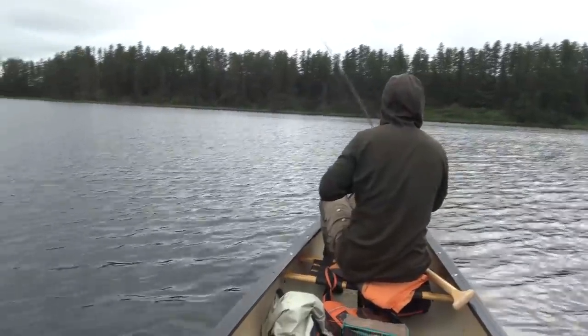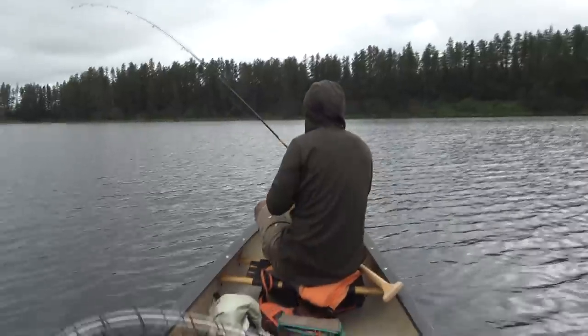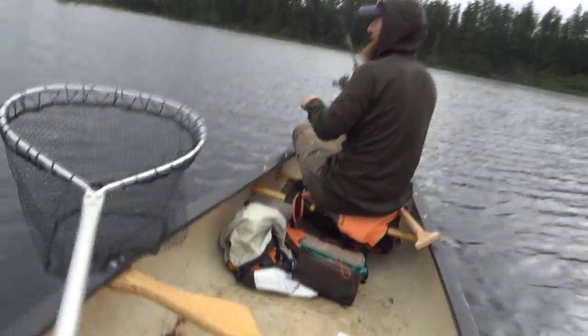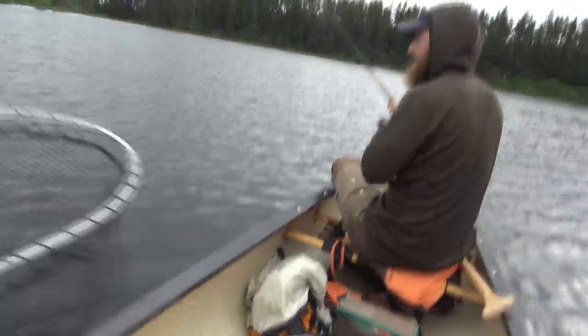The drift through the middle is paying off. Gotta grab that net. Got a fish on. Finally, we were just about to give up. This was the last drift. Last drift. Can you chuck it up a little bit more? Do you want me to net for you, or you want a net? I'll net. I'll set my camera down when that fish gets in.